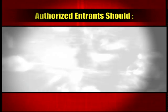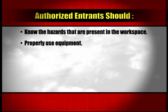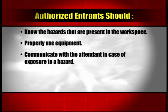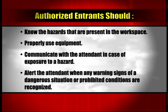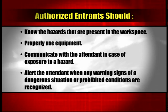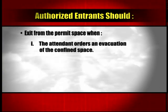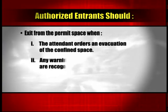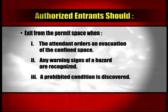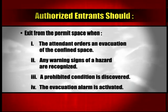Authorized entrants should know the hazards that are present in the workspace, properly use equipment, communicate with the attendant in case of exposure to a hazard, and alert the attendant when any warning signs of a dangerous situation or prohibited conditions are recognized. They should exit from the permit space when the attendant orders an evacuation of the confined space, any warning signs of a hazard are recognized, a prohibited condition is discovered, or the evacuation alarm is activated.